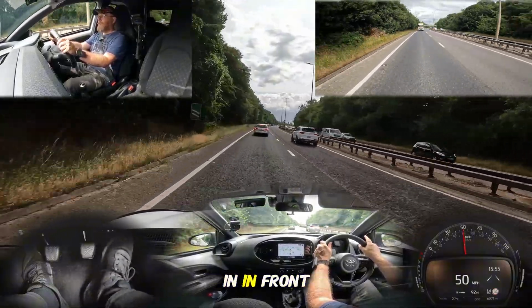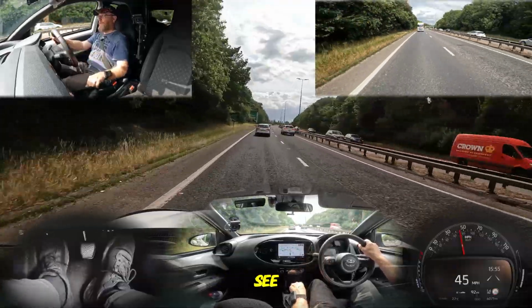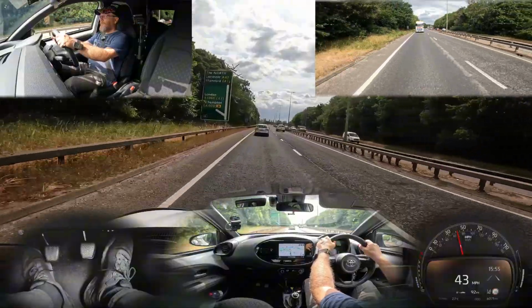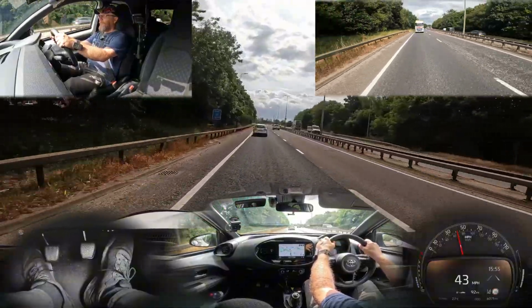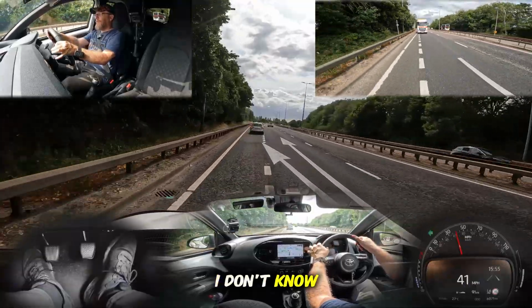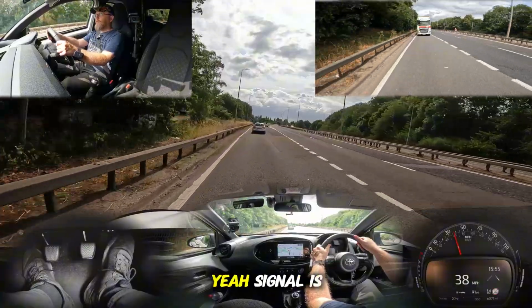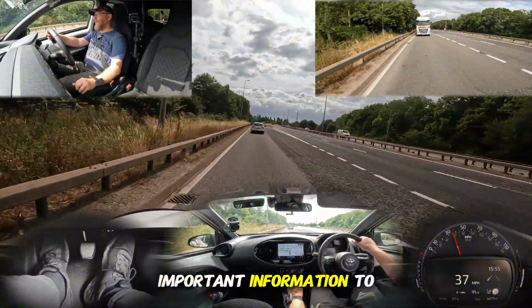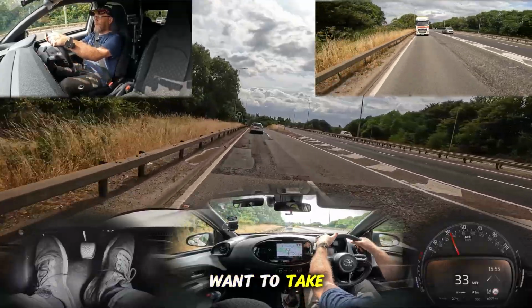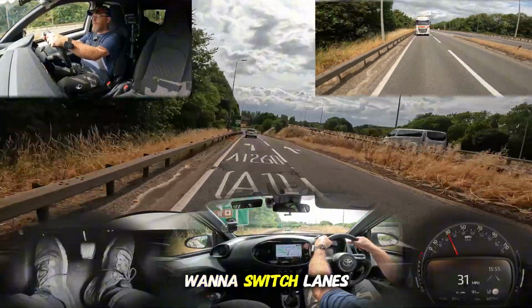If someone cuts in front of you, that car is trying to go into the left lane. As you can see, he's braking, but he's not signaling anything. Or maybe he was just, oh no, he wants to take that exit. See, signal, guys. Yeah, signal is important information to the cars in the lane you want to take. Otherwise they simply don't know that you want to switch lanes.